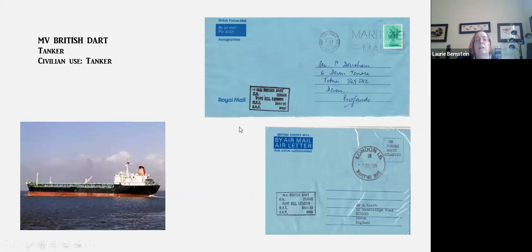You'll notice a lot of these are very much the same as far as the covers go. It's more of who was there at the time. They're not cachets, it's mostly personal mail.